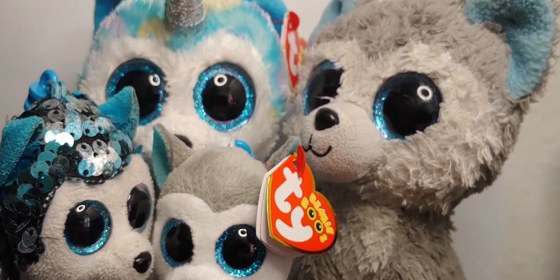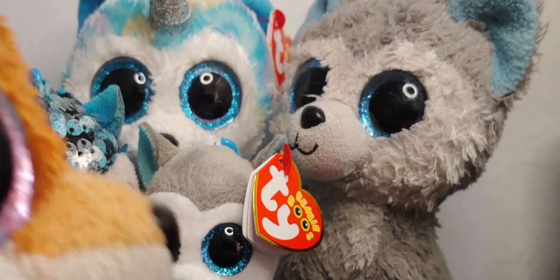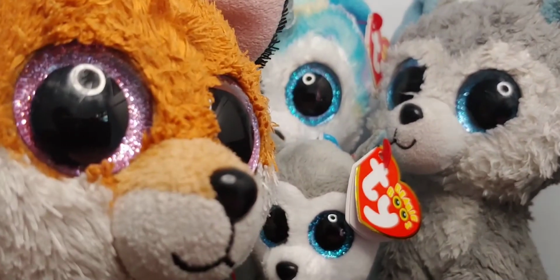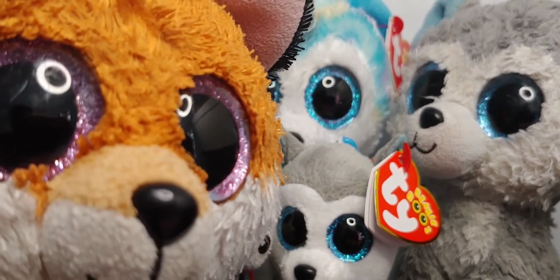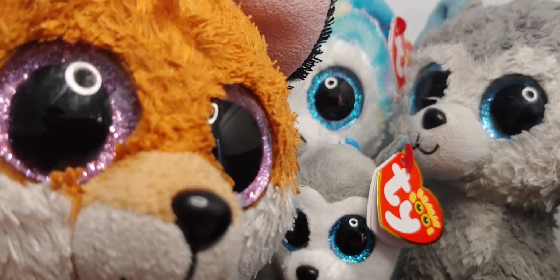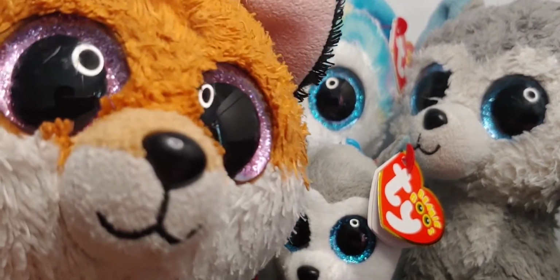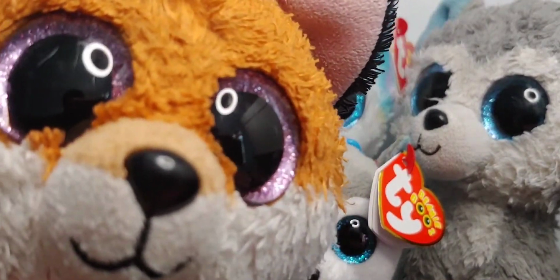Everyone says that it is probably just like Loy and Akita or something, but I don't really think so. The only Beanie Boo I would say that Ty got it all wrong and it's actually something else would be Atlas. I feel like Atlas is a wolf.